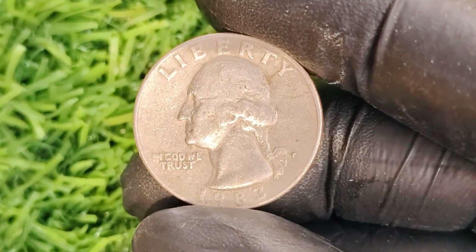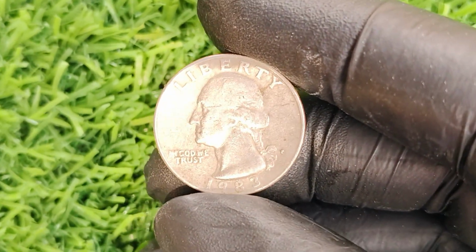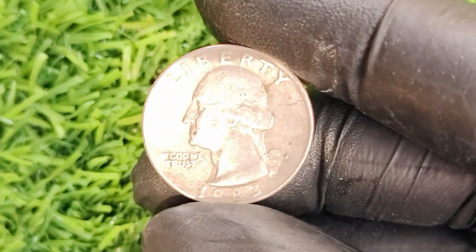Always check your change. Because burritos come and go, but $1 million coins? That's the kind of stuff that buys you your own burrito restaurant.